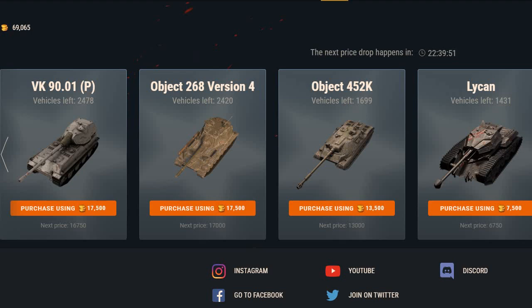So at 13.5K, forget it. I mean, the Kampfpanzer 70 was much better than this. The, what is it? K91 far superior to this. So what would be a fair value price? Since it's newer, I guess I'm going to give it a little bit of a bump, but I think fair value price would be around 10K.